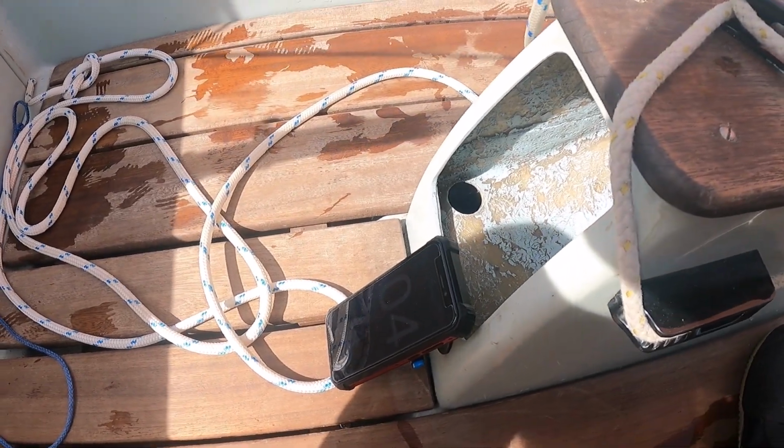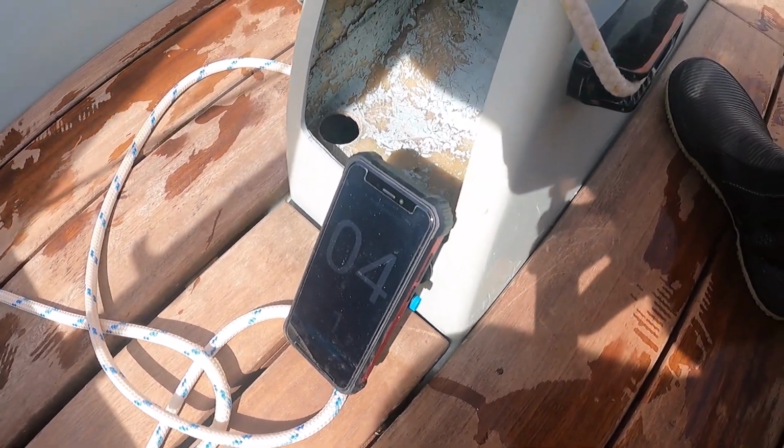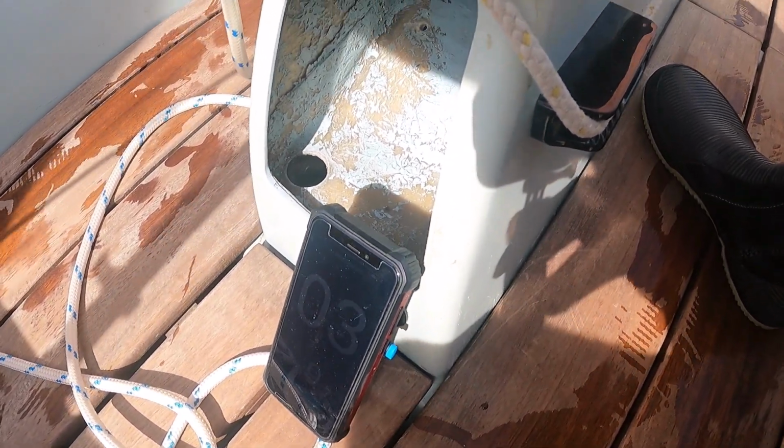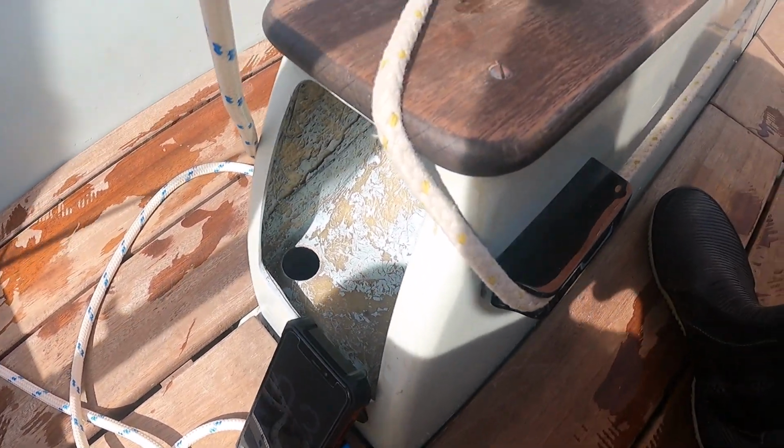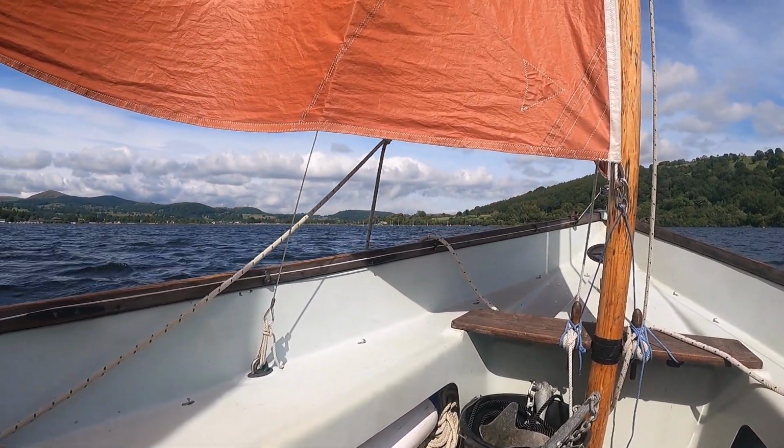Mounted here, it just hasn't worked. I literally can't see it. It's in the way. Anything like this, it's got to be higher up. We're almost back at the moorings.